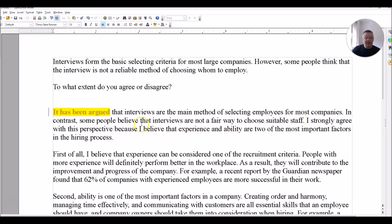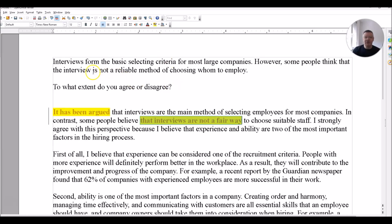Suitable staff. Now, it doesn't say that it's not fair. Being reliable and being fair are not the same thing. Yeah? Fair implies that interviews are unfair, as in there's some kind of prejudice or bias in the use of an interview. But that's not what the question says. It says it's simply not reliable. So that implies that there is a more reliable way to choose a potential employee.